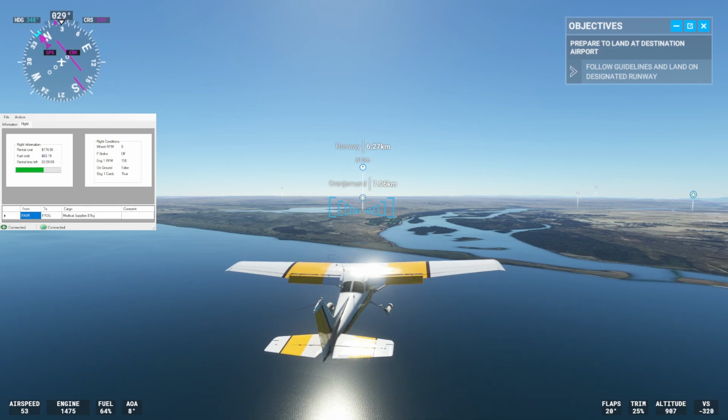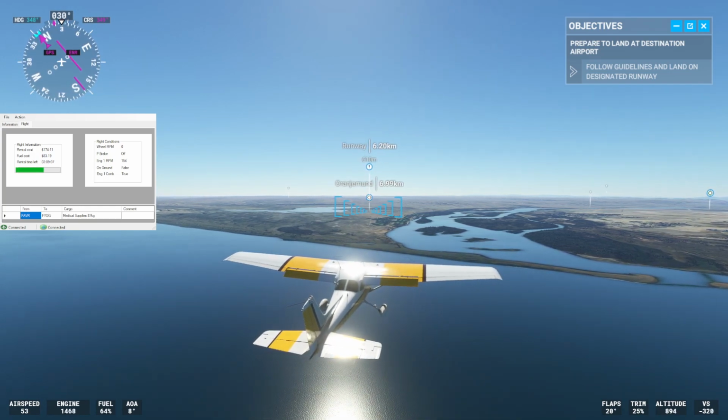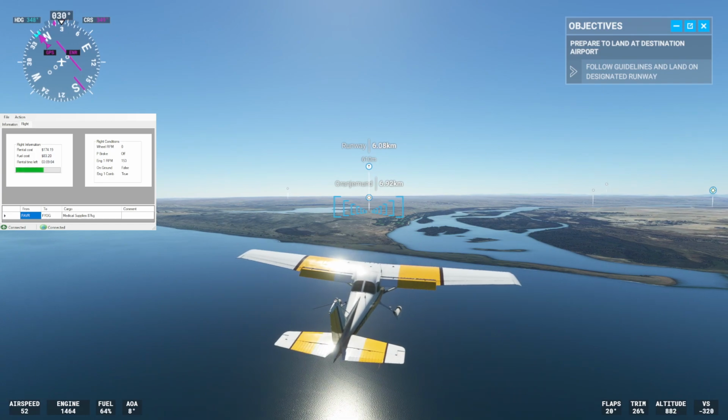Alexander Bay, traffic Cessna Zulu Uniform Victor Echo Yankee 4 miles south inbound visual runway 02.